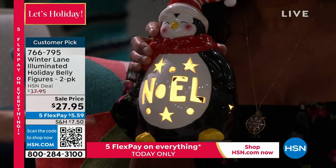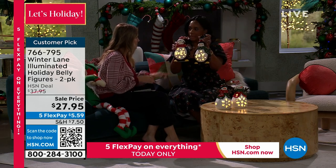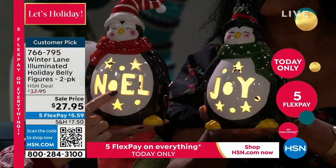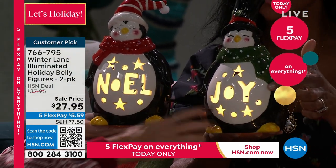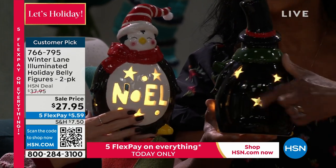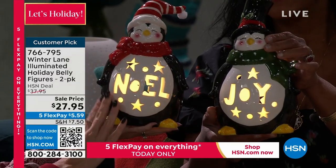Okay, so I want to show both of the penguins side by side, then we'll show both of the snowmen. What I love so much is the hats are different, the scarves are different, even the word on their bellies that illuminates, Noel and Joy. You're not choosing which of the penguins you want. You'll get both penguins. And I love the little black and white bodies, all the little details. They're very dapper.